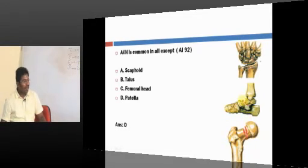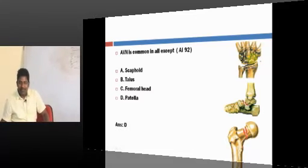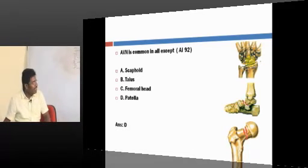The fracture is neck of talus. AVN is body of talus. And the scaphoid, the fracture is at waist and the AVN is at proximal pole. You understand? Good.